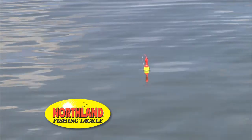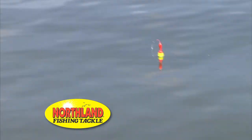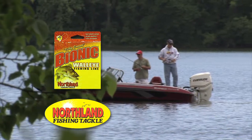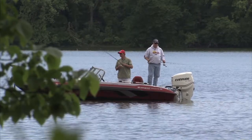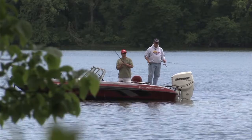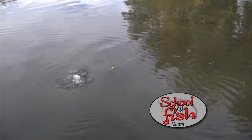We're fishing the jigs under Northland Light Bite Bobbers. These bobbers have a brass grommet, so the line slides through the bobber very easily. Six-pound test Bionic walleye line is about right. I like a longer rod with slip bobbers. Cabela's has several medium action spinning rods in the 6.5 and 7-foot length that are just about perfect for slip bobbers. And now, let's take a quick break for another School of Fish with Mike Frisch.